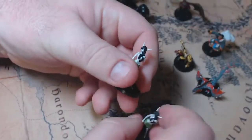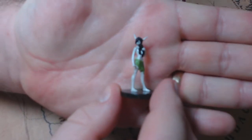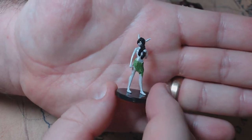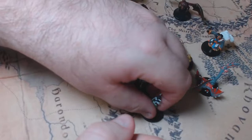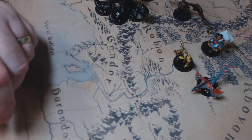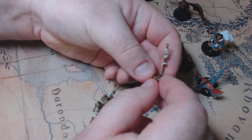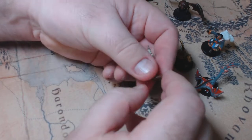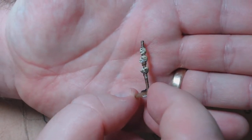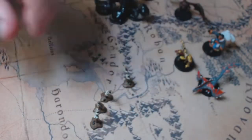I love this guy. It's a water nymph. And those ears. Look at those ears. Amazing sculpt for a water nymph. Beautiful. Grabbed a couple of those. I did grab a little bit of terrain just because they were cool. It's just a post with skulls on it. Nice. Not too bad. Let's see if I can get that to focus. There you go. Looks good. Yeah. I got 4 of those guys, just because they look cool.